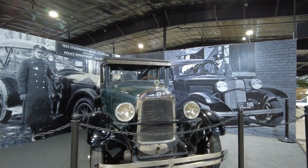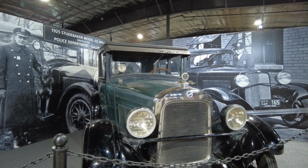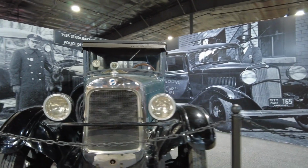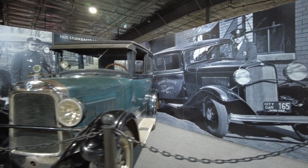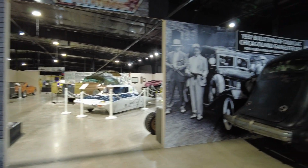This is a 1925 Studebaker Model EQ Special, and this was used by the Galena, Illinois Police Department. Well, there's another exhibit there.